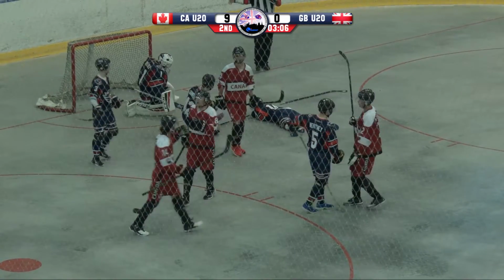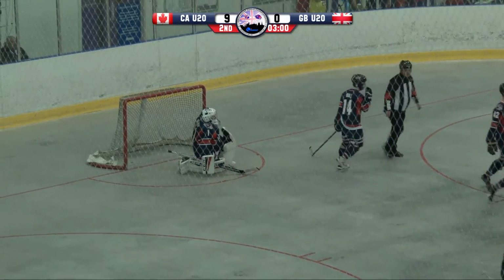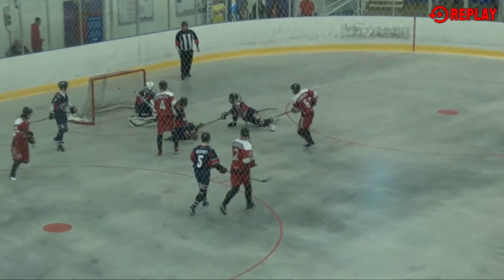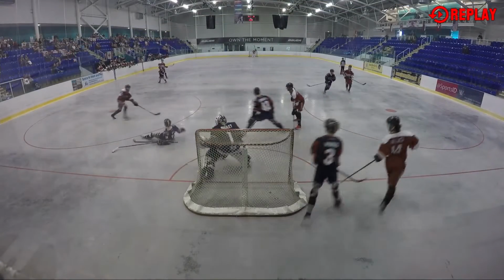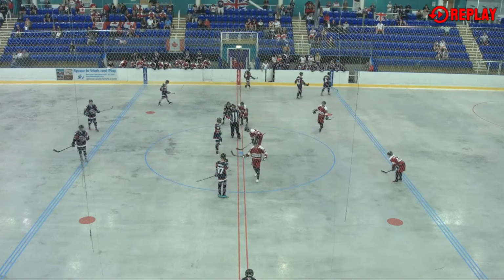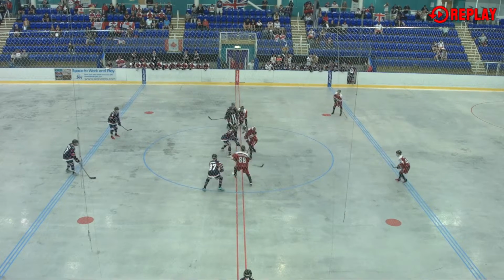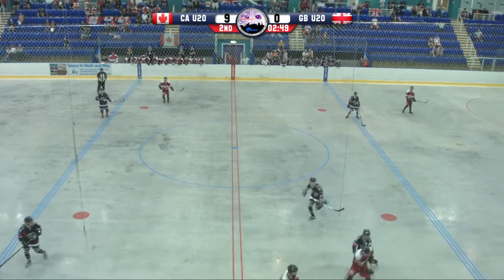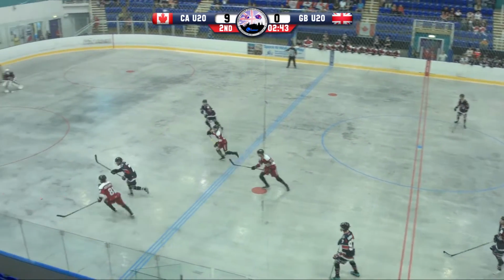Chance for Canada, goes high again. And that's the hat-trick goal for Brad Power. And brings Canada into double figures. Chance for Canada, goes high again. Stephen Alvo. 11:51 gone in second period. So less than 3 minutes now to play in period 2.